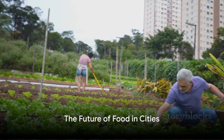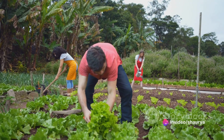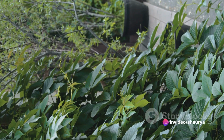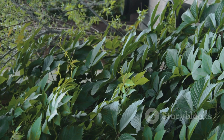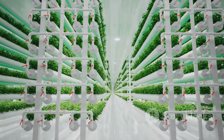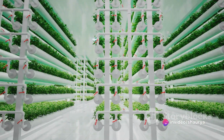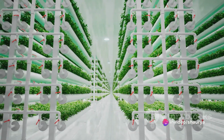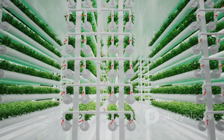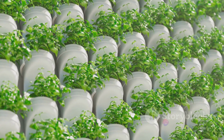What if every rooftop, every balcony, every vacant lot could become a source of fresh food? Imagine the transformation of our cities, from concrete jungles to flourishing urban farms where every available space is a potential garden. Urban farming holds the promise of revolutionizing our food systems, turning the scarcity of fresh produce in cities into an abundance. Technology and innovation are paving the way, making urban farming more productive and efficient than ever before.